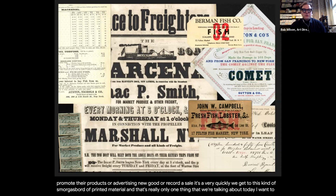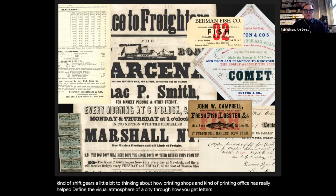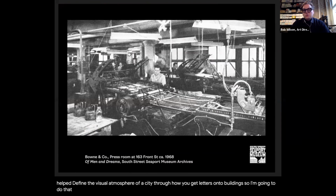I want to shift gears a little bit to thinking about how printing shops and printing offices really helped define the visual atmosphere of a city through how you get letters onto buildings. So I'm going to do that through taking you around the neighborhood.